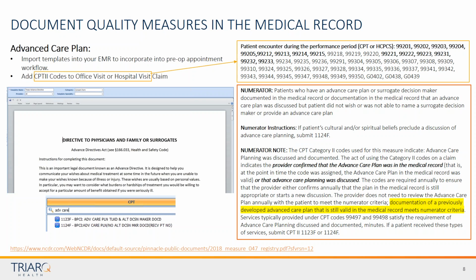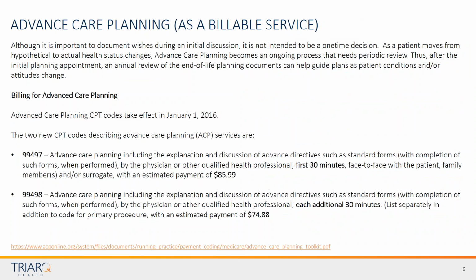are all sitting there going, okay, fantastic, what happened? If I ask the question and the patient says, well, gee, no, I don't think I do have an advanced care plan on file, it's a service that you can actually provide. It's a billable service. So just throwing that out there.